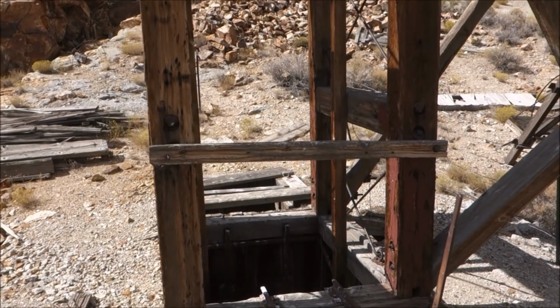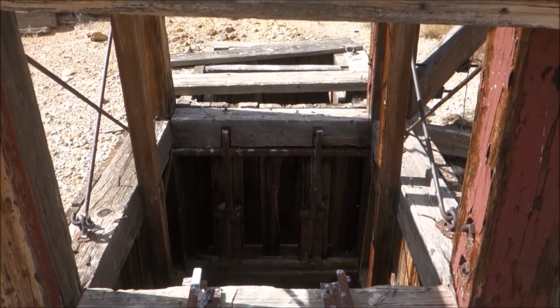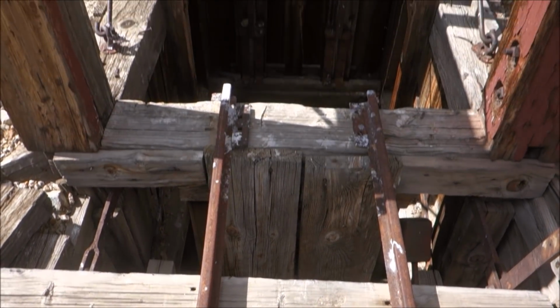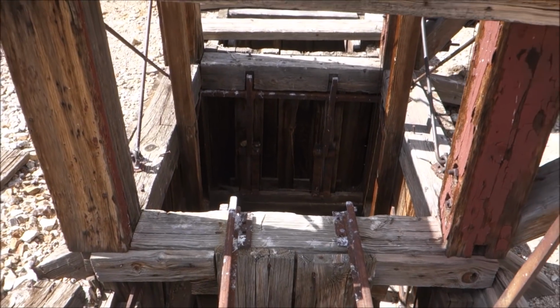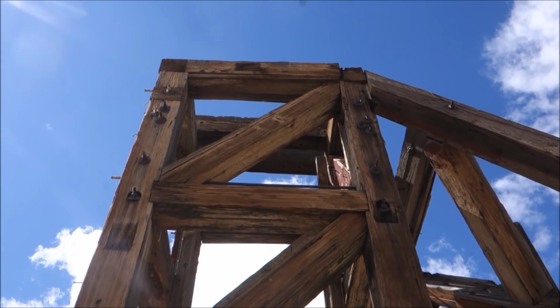Here's another view of the shaft. That section in front of us doesn't go anywhere, but obviously that section does. And another look up at the headframe itself.